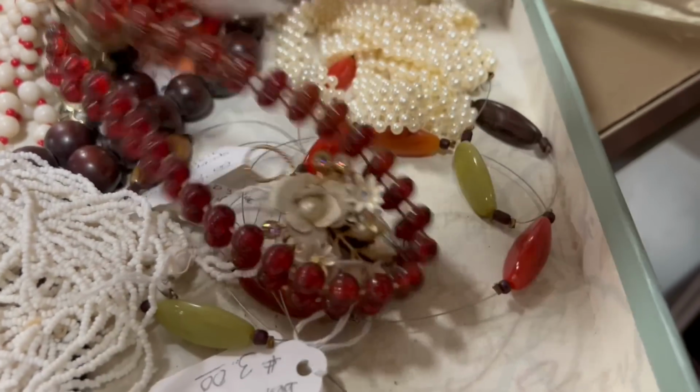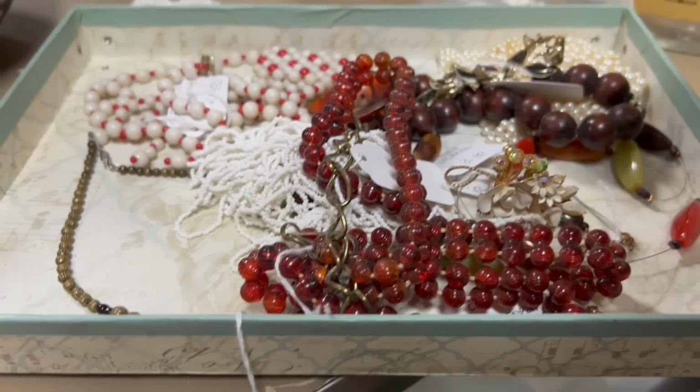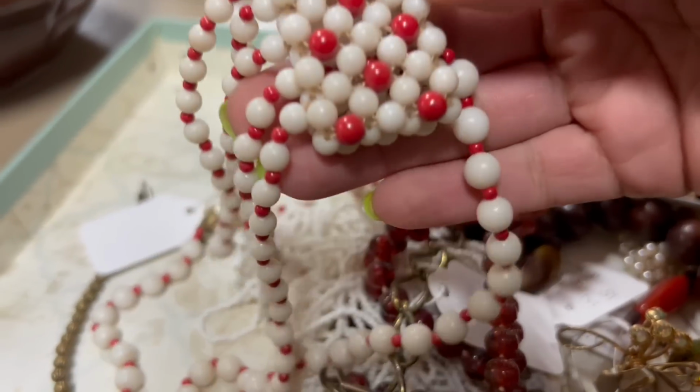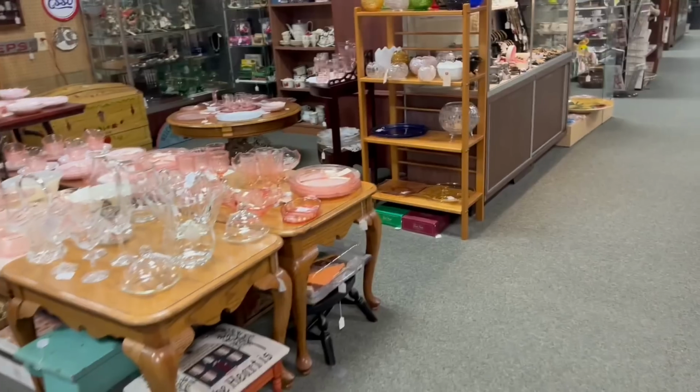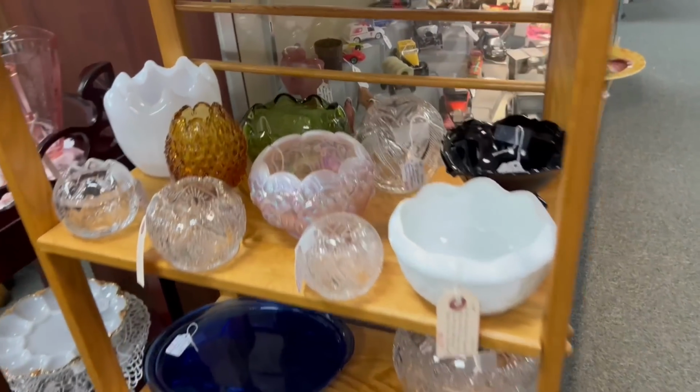Beads, beads, beads. All right, I'm getting a little out there. Let me reel it in. If these had a little less wear to it, I would get that for sure. All right, I need to pick up the pace a little bit. I've been here way longer than I realized.